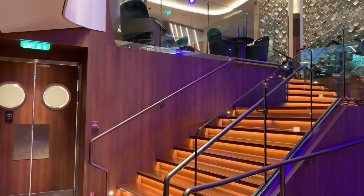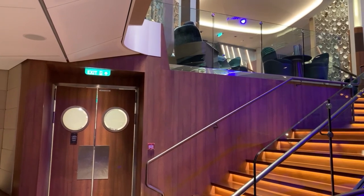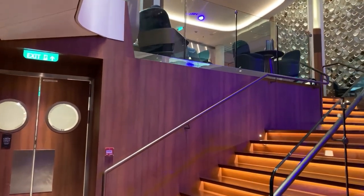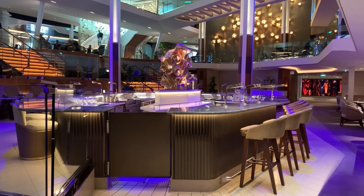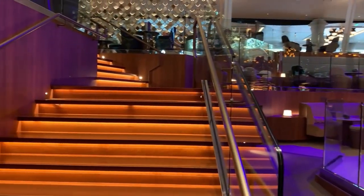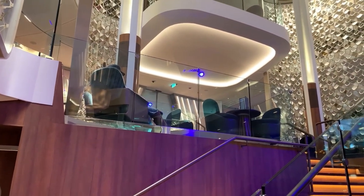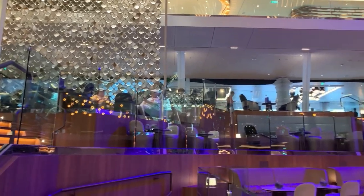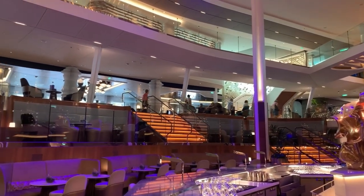We are now in the Grand Plaza area where the Martini Bar is located, and we are midship. So we came off of the deck three aft elevators and we walked towards midship to show you to start here. So this is the Martini Bar. It's an absolutely beautiful space. There's a staircase here that goes up, and another staircase to a little crow's nest area, I would call it. There's some seating up there. And then there's a little bit of a half level down. There's additional seating. And you can walk up to Cafe al Bacio. That's up there.